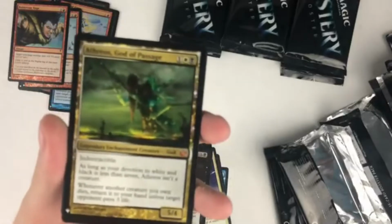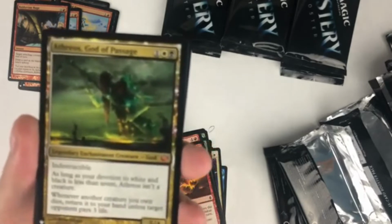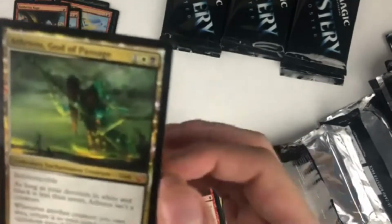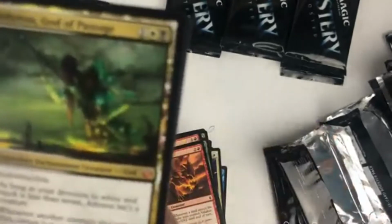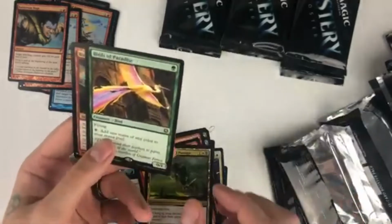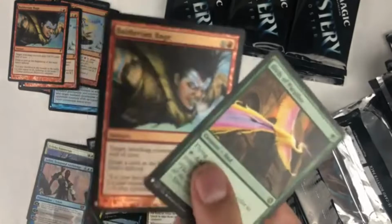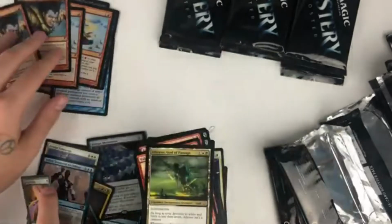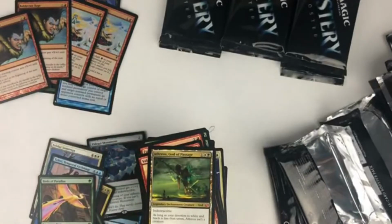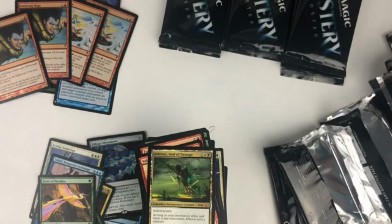Athreos for the Mythic. I believe he's only $2 or $3 though. Pretty cool, indestructible legendary enchantment creature, if I can talk. Also played with him in my Alluro deck for a little while. Birds of Paradise, and another foil Balduvian Rage. Now it's kind of interesting because we got 2 foil Braids of Fire and 2 foil Balduvian Rages back to back. Very interesting.